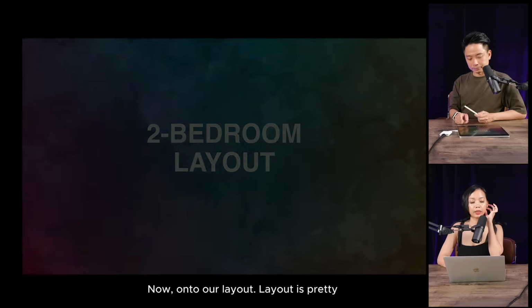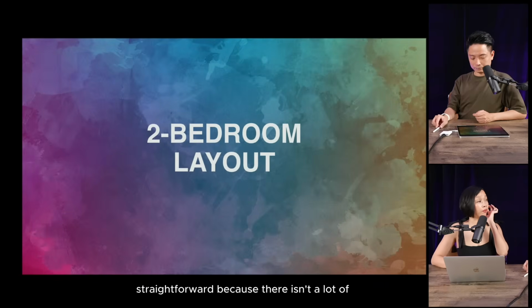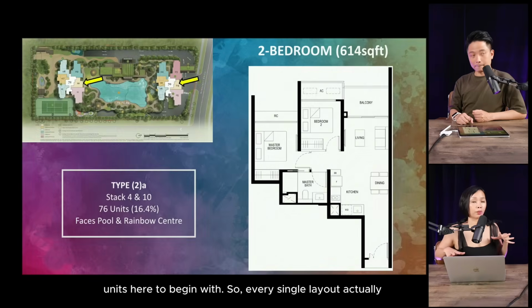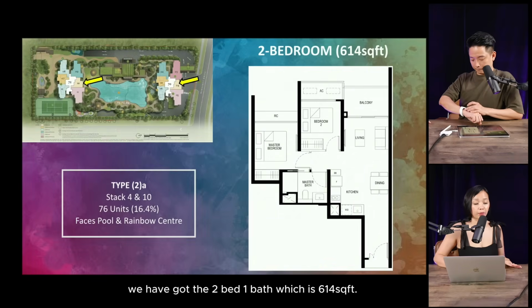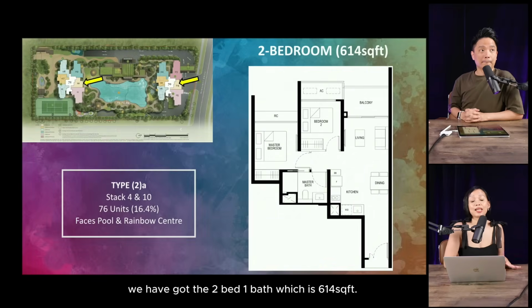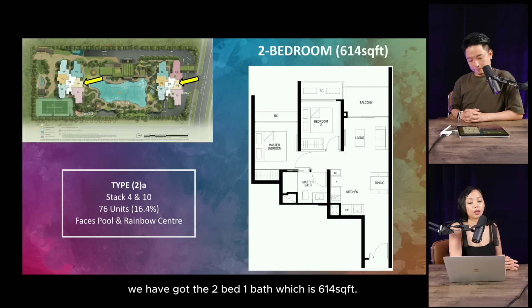Okay. Now on to our layout. Layout is pretty straightforward because there aren't a lot of units here to begin with. So every single layout actually is 1 or 2 stacks only. So for the 2-bedroom, we have a 2-bed 1 bath, which is 614 square feet.